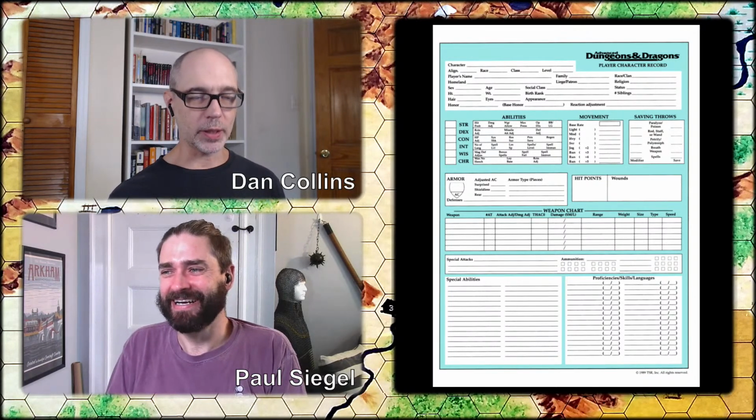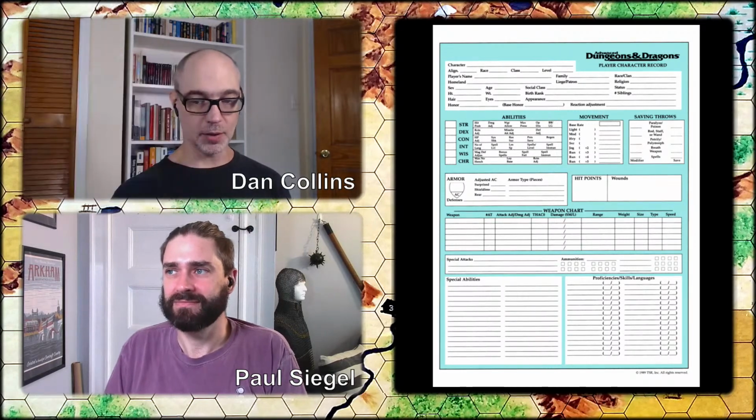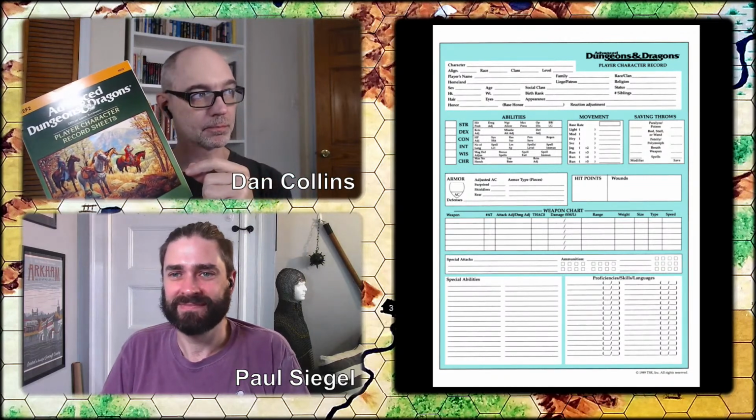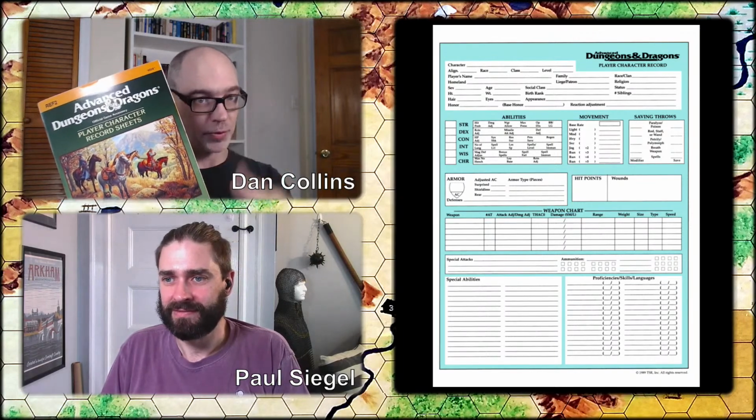On that point, between the 1980 Goldenrod sheets and this 1989 second edition, midway through first edition AD&D, they had revised rule books, actually with different art on the cover, the Golden Spine books, and a new DM's screen. And then they had these player character sheets. This was published in 1986, is what it is.